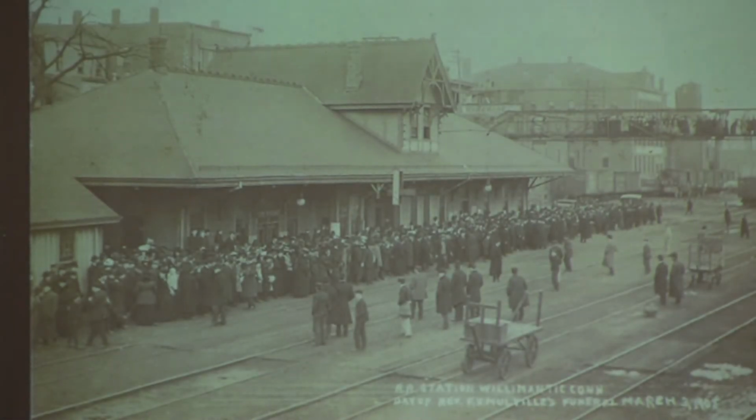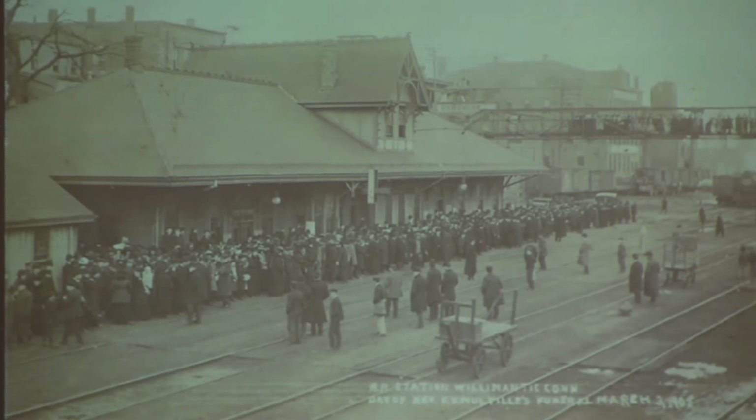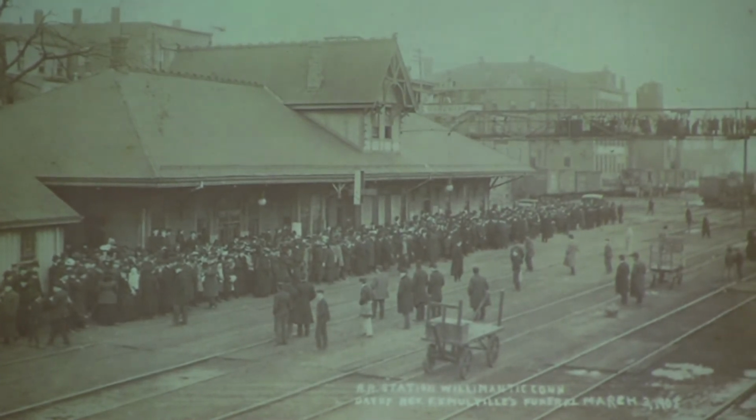Busy day at the station. The Reverend F.X. Mulville's funeral in March of 1906. So the footbridge must be pretty new at that point. See, there were some sidings over here where they dropped freight cars.